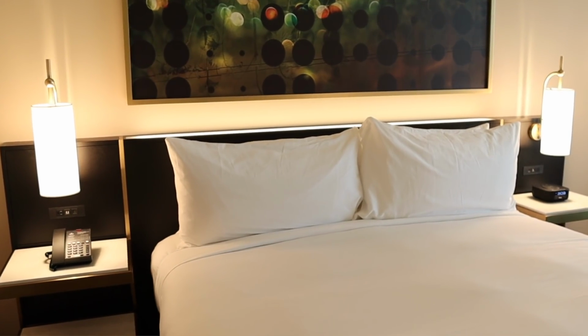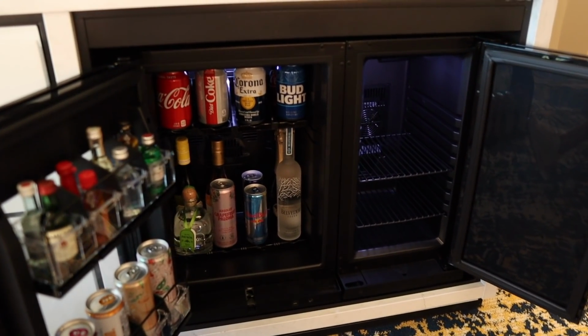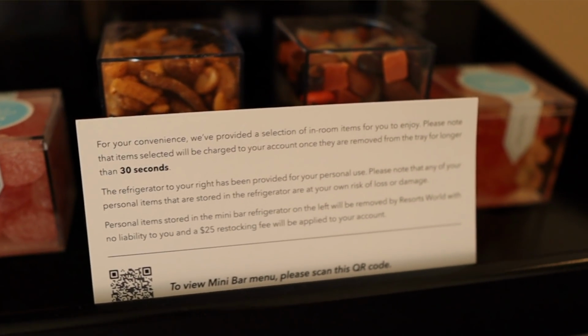We are staying at a deluxe king room with a strip view, and here we have a king bed, this dining table, 2 nightstands, a safe, TV, and the most important part, we have a mini bar and half of it for your personal champagne. That's cool. And guys, don't forget, this mini bar charges you automatically. If you pick up something, you have just 30 seconds to put it back, or your card's gonna be charged.